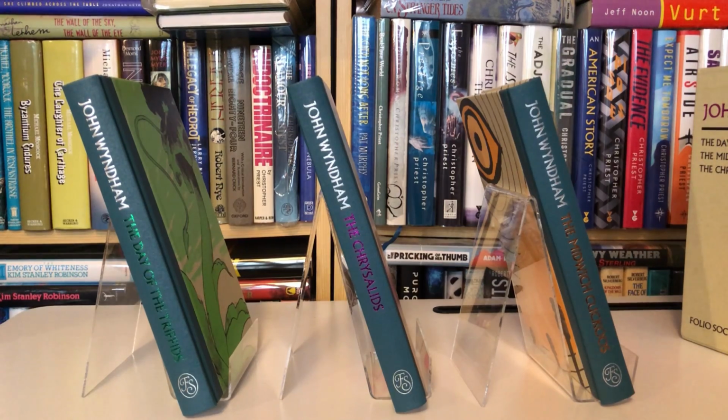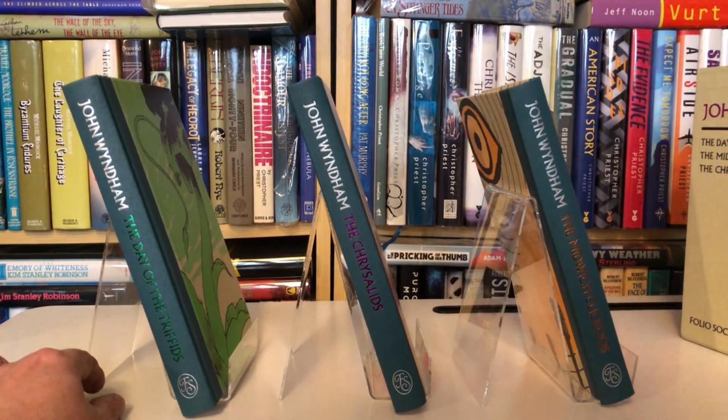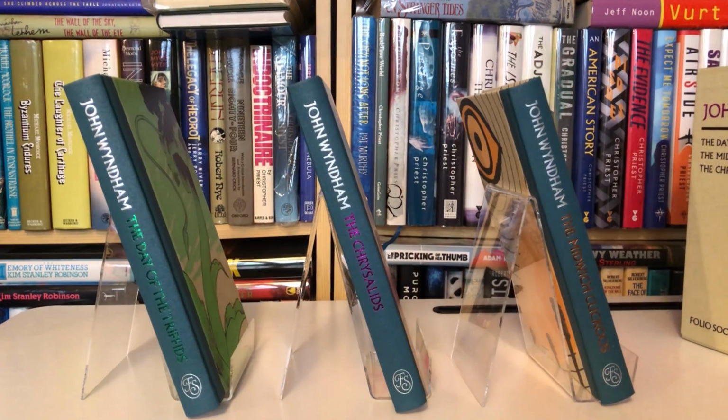The illustration on the rear of the board is the same as on the front, and as you see here, the gilt embossing on the spine, the green on Triffids, the pink or magenta on Chrysalids, and the orange on Midwich reflects the predominant colour of the illustrations on the front and rear of the books.